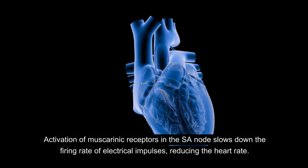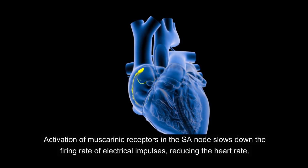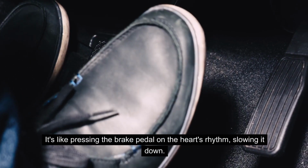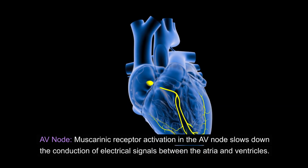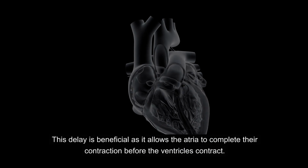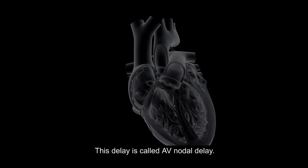Activation of muscarinic receptors in the SA node slows down the firing rate of electrical impulses, reducing the heart rate. This is known as negative chronotropy. It's like pressing the brake pedal on the heart's rhythm, slowing it down. AV node. Muscarinic receptor activation in the AV node slows down the conduction of electrical signals between the atria and ventricles. This delay is beneficial as it allows the atria to complete their contraction before the ventricles contract. This delay is called AV nodal delay.